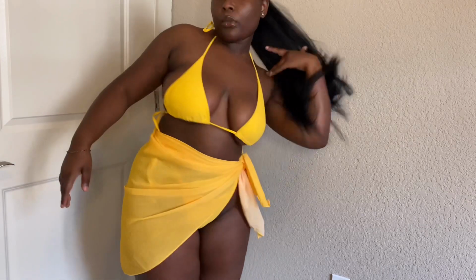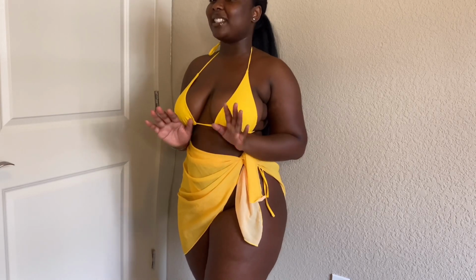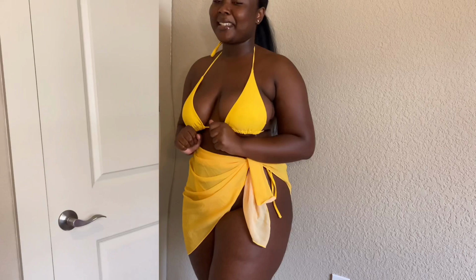So, on this side, on the covered part, this is a side view. This is how it looks on me. It's cute. We're giving this a 10 out of 10. I love this one. I love how playful it is. It's so cute. It's pink. I love how nice it is.